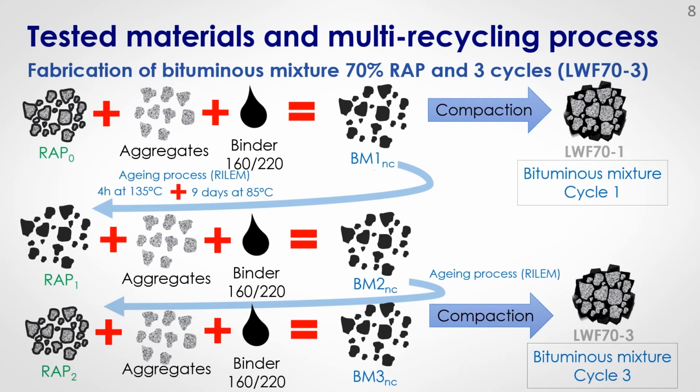And finally, this bituminous mixture is subjected to a compaction process. So we have our bituminous mixture with 70% of RAP with 3 recycling cycles. This is the multi-recycling process.